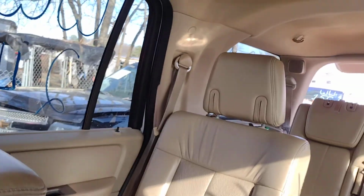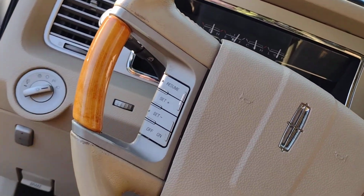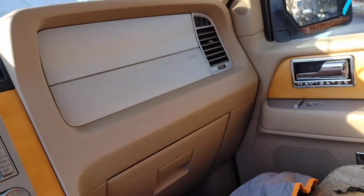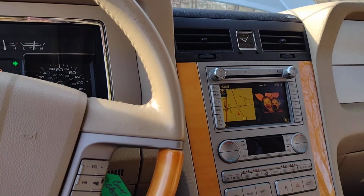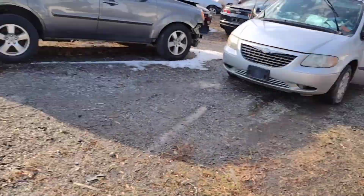Close that back. I did find the close button, it's just up here. All right, let's hop back out and give one more good listen to that motor. So we know it's motoring. I'm gonna turn on my four ways, I think. I feel like that should flash with those. Okay, yeah, they're flashing. They're just hard to see inside the vehicle.